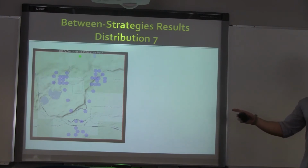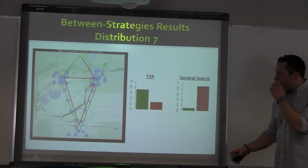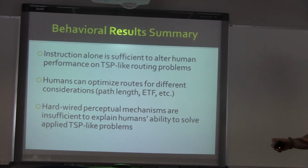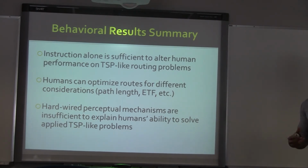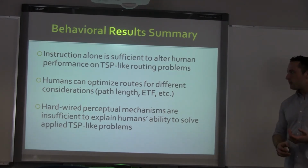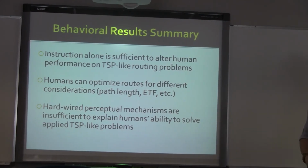Oh, this one's kind of weird. I already showed you. Anyway, these are the two different ways that you might solve these. And of course there were some people who did completely crazy things, but they were definitely the minority. So in terms of our behavioral results, the first two things pretty much say the same thing. Not only was instruction alone sufficient to change their trajectories completely, but it changed them in a way that was optimal, right? People were applying some kind of heuristic not only to a traveling salesman problem, but also to a problem where you have to minimize the time to find. So we believe that hardwired perceptual mechanisms are insufficient, and we're going to go through some modeling to hopefully convince you of that as well.